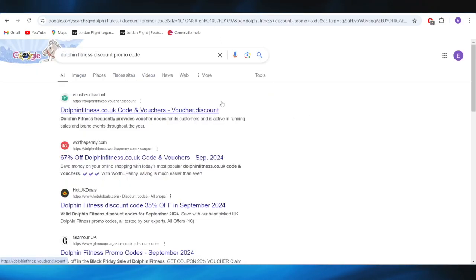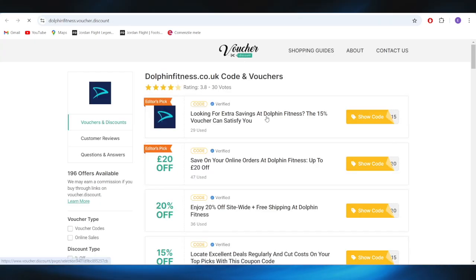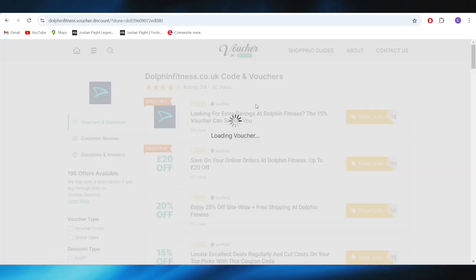First of all, go to your web browser and search for Dolphin Fitness discount promo code. Right here, select this website, and as you can see, we'll have a list with the different types of promo codes that we can use for a discount. For example, if you want to get this one with 20% discount, all you have to do is select show code right here, and now the voucher is going to load, and after that you can copy and apply that voucher on your purchase to get a discount.